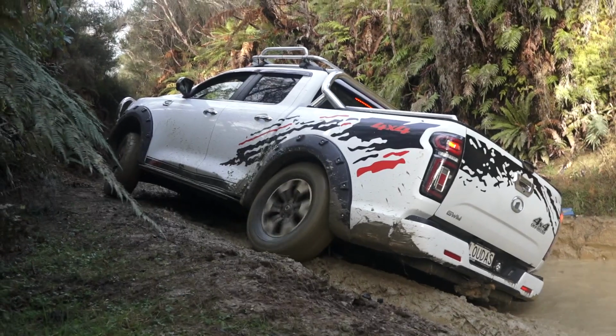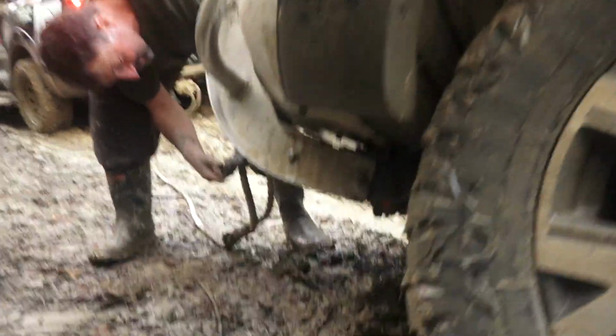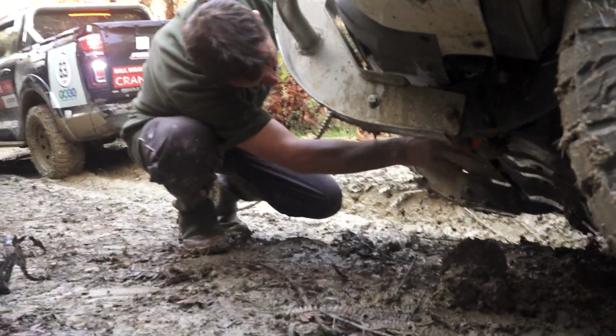At least we can hook the rope on, Bob. Right, back up. So I'm in front of Paul, and it's time to fit the rope with a shackle.